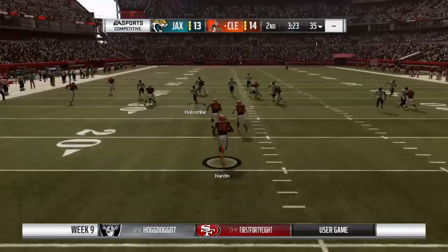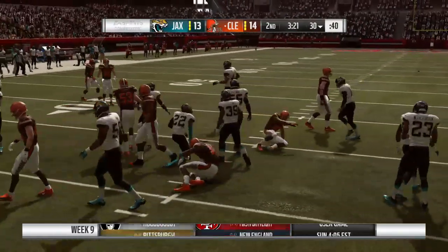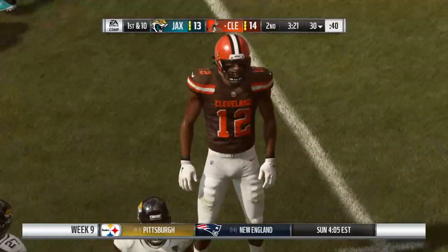This one fielded at the 5. And a nice return sets him up pretty good here at the 30-yard line.